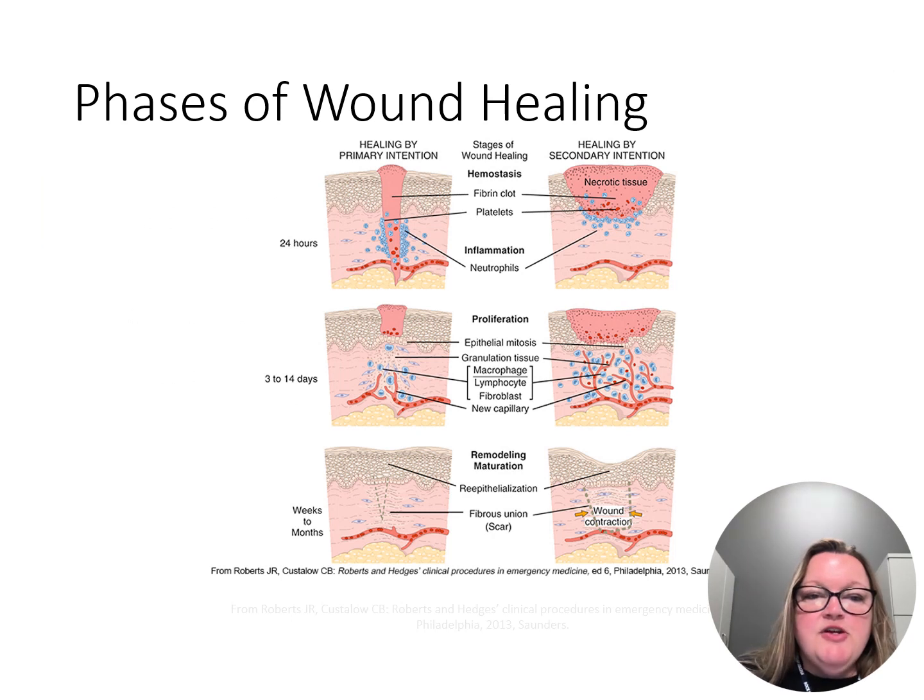So on the left here, you can see wound healing by primary intention. Again, there's minimal tissue loss. The edges are close together. There's a close approximation. You can see the phases. Hemostasis, the fibrin clot is there. The platelets are rushing in. Inflammation begins when the neutrophils come in to do the dirty work of clearing away the debris and bacteria.